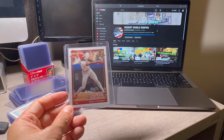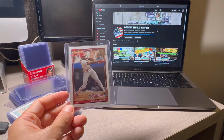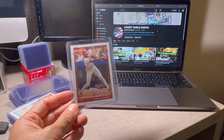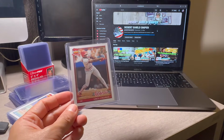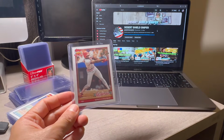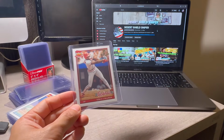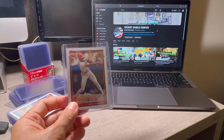Now, if you are able to buy these cards in lots, or you're able to source, let's just say, this Vince Coleman for less than $10, and you're able to sell the card for $20 to $30, that's a 200 to 300% return.